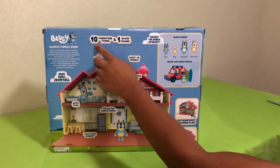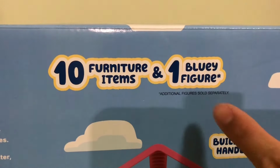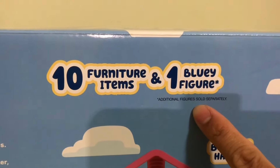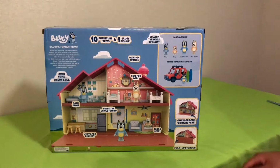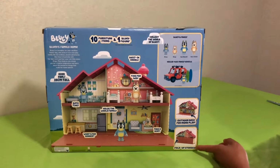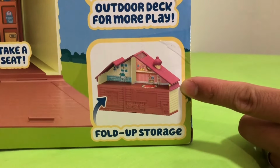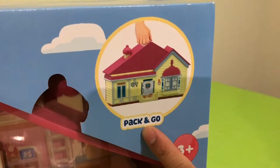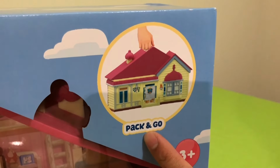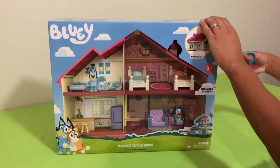It says here 10 furniture items and 1 Bluey figure. Just in case you think it includes Bluey's family, it says here additional figures sold separately, so you have to buy Bluey's family separately. It also has an outdoor deck and fold-up storage, so you can pack the furniture and the other figurines and go and play anywhere you want to go. Okay kids, let's open the box.